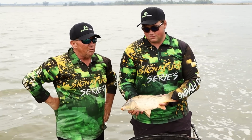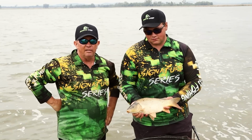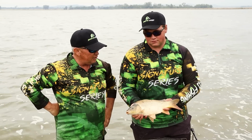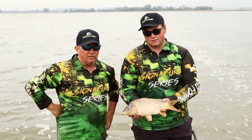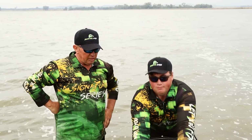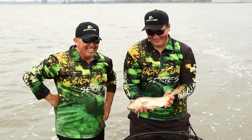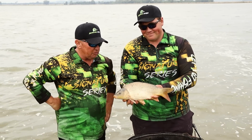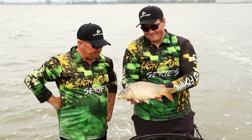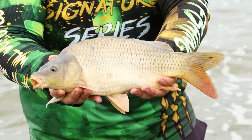So remember, when the going gets tough and you can't buy a bite, change your hook baits. And I've learned that sometimes you just have to take away the float. Sometimes they just eat on the bottom, especially when new water's coming in. Jonty, you lucky thing. So yeah, it's not only the dips that can make a difference. Your physical hook bait can also make a difference. Do it again, catch another one.